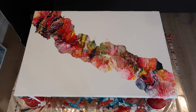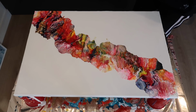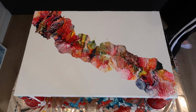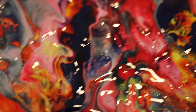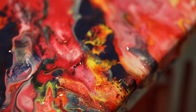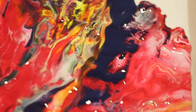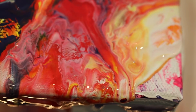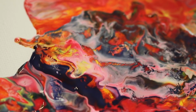I friggin' love that. I'm so glad that I did that. Wow, oh my God. Before I blow on it, I need to show you guys these colors close up. They are so gorgeous. These colors are just insane. And there's a lot of little cells coming up. It kind of looks a bit like fire. Reminds me a bit like a cave or something. It's really cool. These flowed so much better, but I'm just gonna push a few of them out.